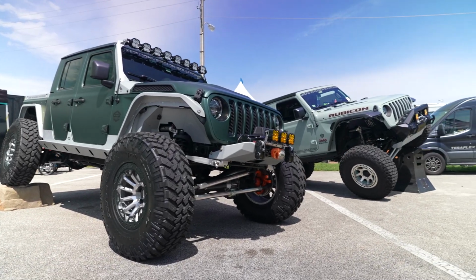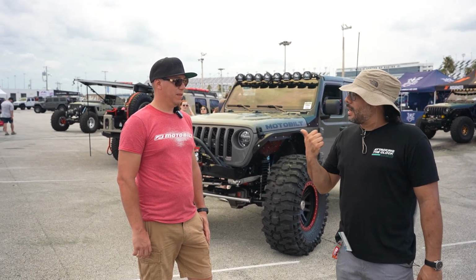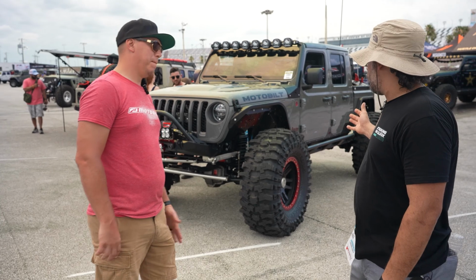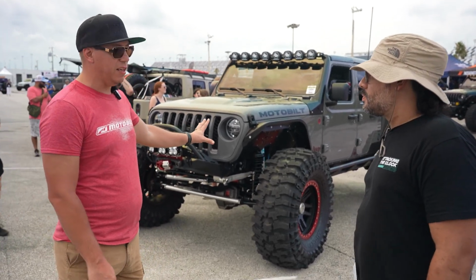We found an awesome vehicle behind us. We stopped behind the Motobuilt tent. We've seen Michael. We wanted to ask him a couple questions about the rig right here. It looks like we've got a really cool Jeep Gladiator outfitted with a ton of the Motobuilt parts. Absolutely. It's a 2022 diesel Gladiator.